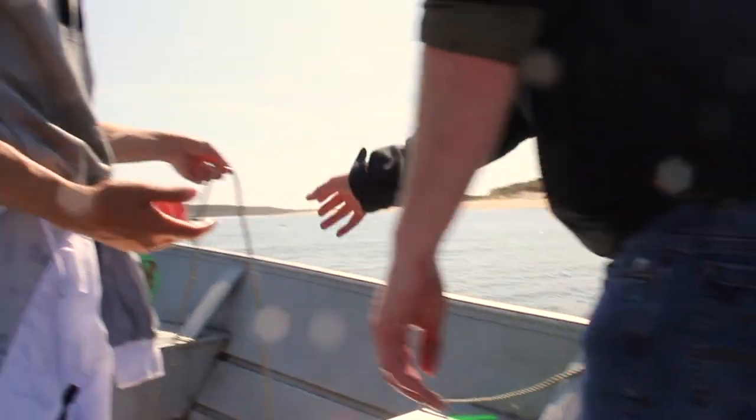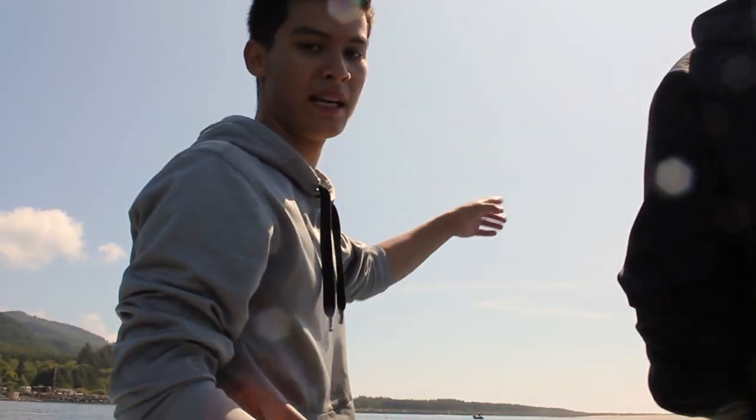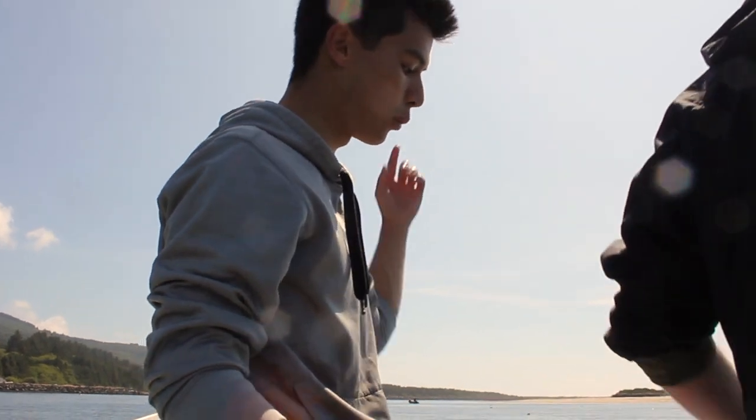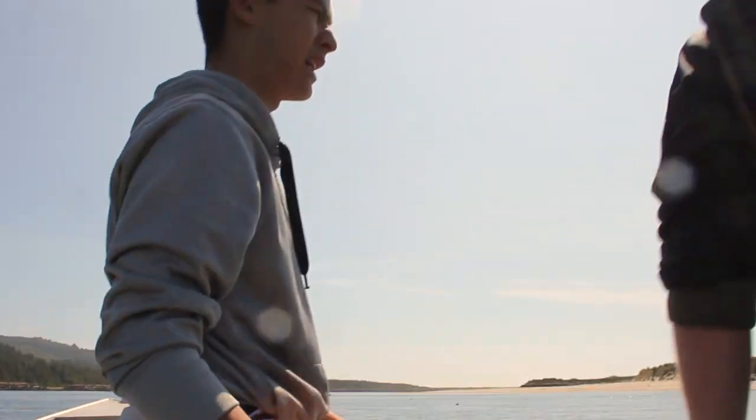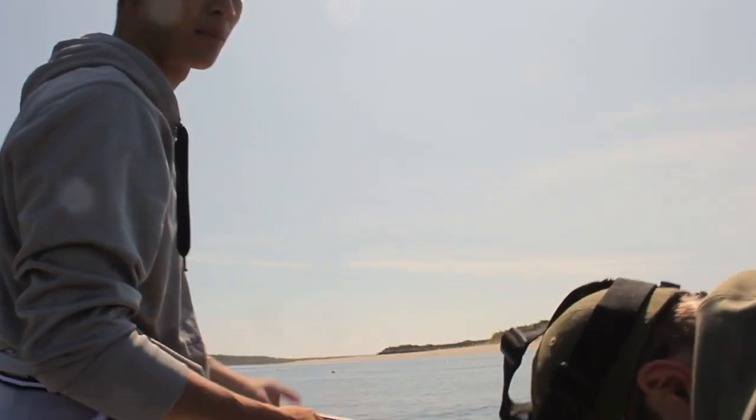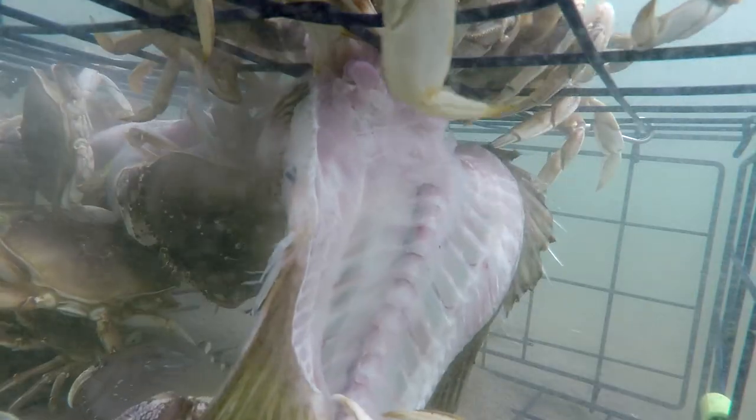So we're going to toss it back out, because we need to go to the very end and get our other crab ring. We're going to work our way back down and pull them up again, because you really never know. And then we're probably going to pull up the pots and then head in. We got enough crab for today, so we're just going to check them one more time, like I said, and back in.